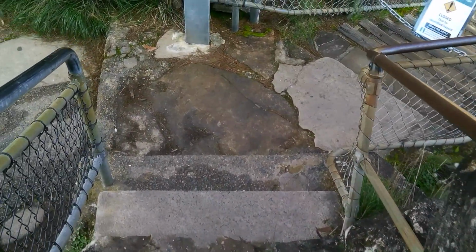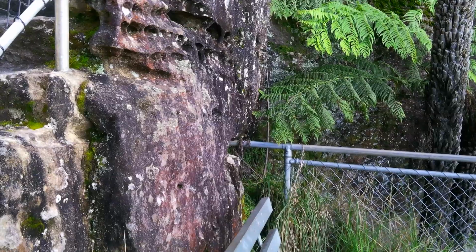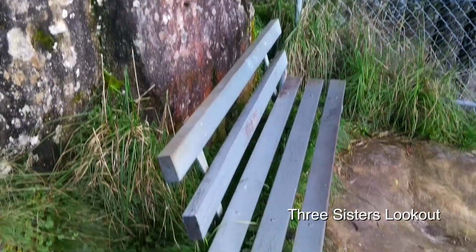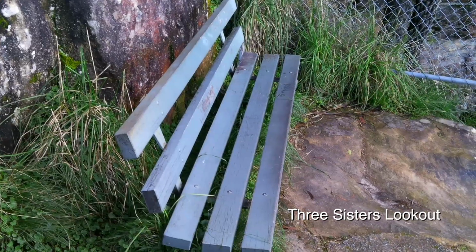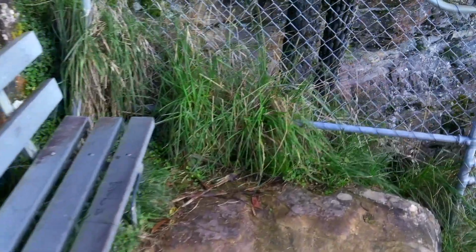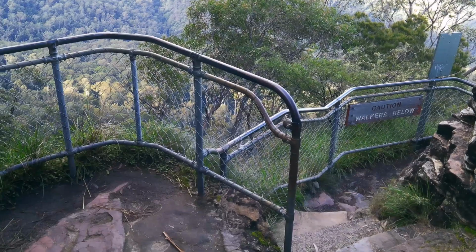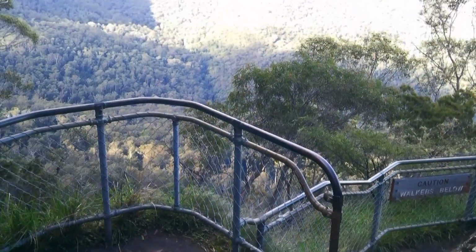And here, my friends, is one of the seats left at the Three Sisters Lookout. And you can sit here and you can see the colours of the cliffs over there. Look at that.